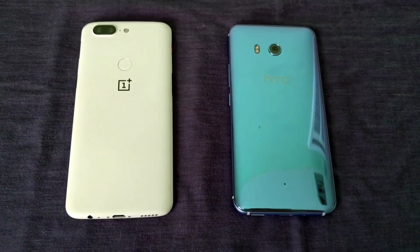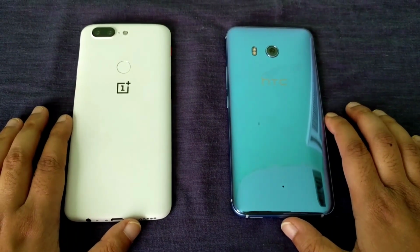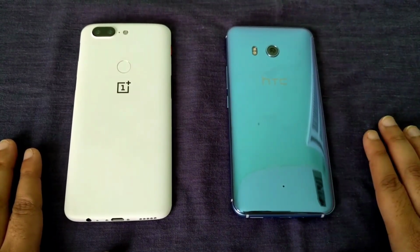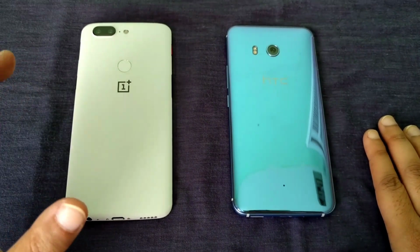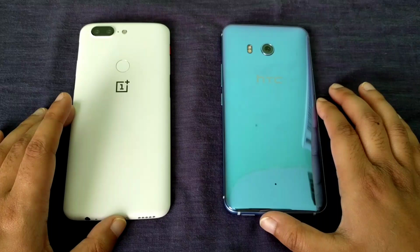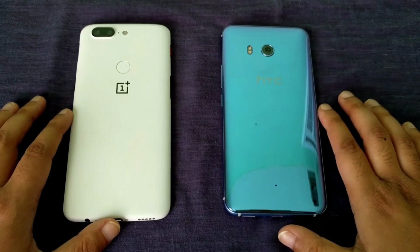Okay, and both phones are lacking wireless charging. Okay, that's an important one, because the big argument for having a glass phone over a metal phone is that glass phones can have wireless charging. You can't have that feature if you're going to go with metal. So I think that's the biggest reason why phones have shifted over to the glass back. HTC, however, for reasons I don't know, decided not to include wireless charging.